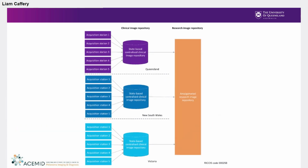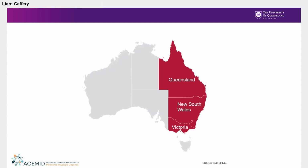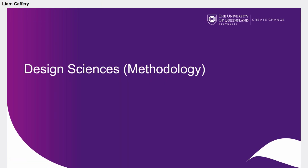Just a schematic representing what we're doing: we've got the 3 state-based clusters feeding images into a state-based clinical research repository for clinical application, and all of those images being moved to a research repository for consenting patients. And again, if you're not familiar with the geography in Australia, this project is Queensland, New South Wales and Victoria, which encompasses the eastern seaboard of mainland Australia.